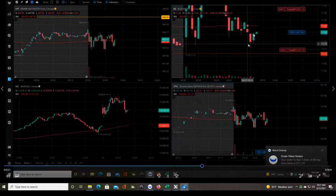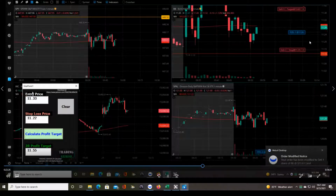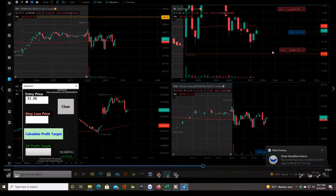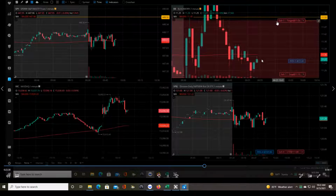So there I entered as soon as that 1 minute candle made a new high. Again, I got a perfect execution. Every single one of these trades was a perfect execution. There was no slippage whatsoever. And then I move my stop up to the low of the previous candle and use the 2-hour calculator.